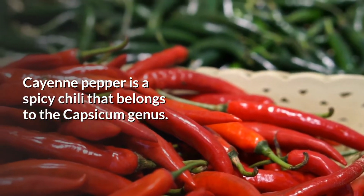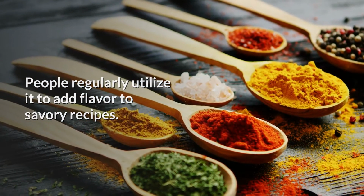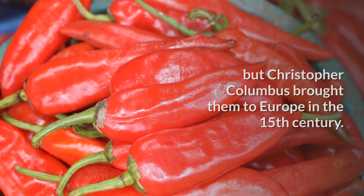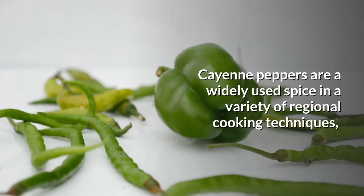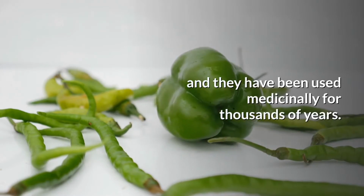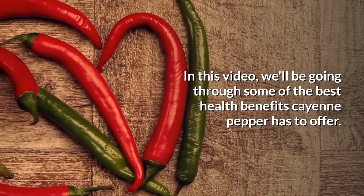Cayenne pepper is a spicy chili that belongs to the capsicum genus. People regularly utilize it to add flavor to savory recipes. They were originally grown in Central and South America, but Christopher Columbus brought them to Europe in the 15th century. Cayenne peppers are a widely used spice in a variety of regional cooking techniques, and they have been used medicinally for thousands of years. In this video, we'll be going through some of the best health benefits cayenne pepper has to offer.